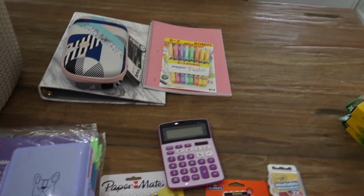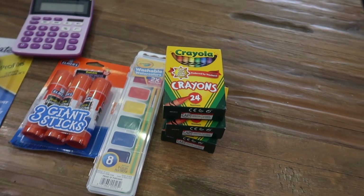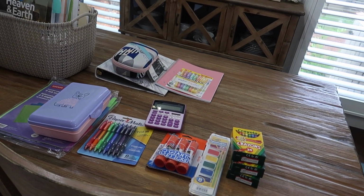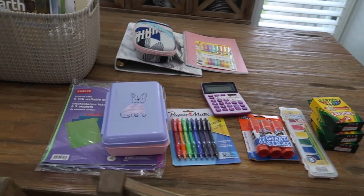So we got that. And then we got her 3 new boxes of crayons, so this should last all year, maybe even into next year. So we really don't have to buy a lot of school supplies with just 2 children. And we have things that we use from the previous year, so it's not very expensive.